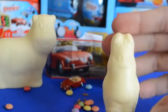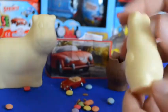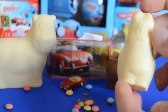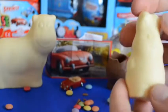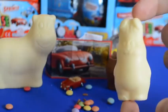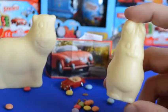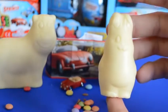Again, we have some nice detail on the face, on the ears. On the back, we've got a little bushy tail. There's nothing inside this one, unfortunately. I don't know what they could do to put inside them to make them a little better, maybe they could put a mini Easter bunny egg inside it or something similar to that would be really cool, but we'll see. We'll see if I find anything in the next couple of weeks.